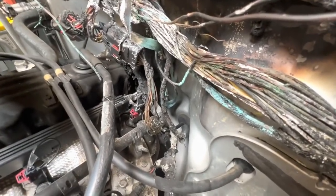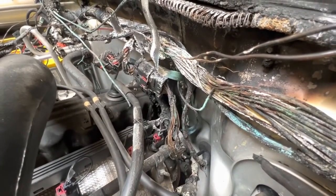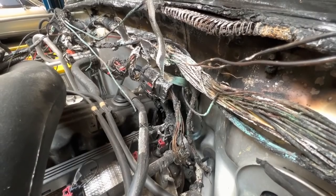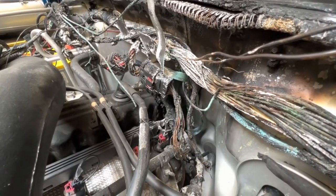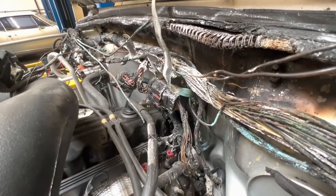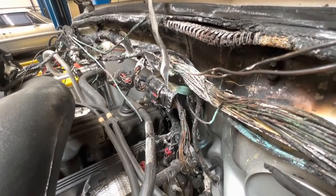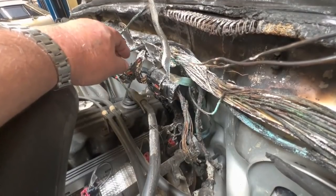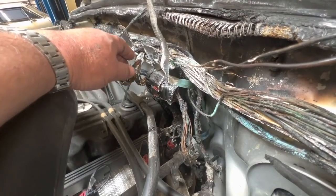But once again, it could have been something like rats ate through some wires. I mean, like I said, the car was in storage for some time. And then when those wires started to short out, it melted the shielding of the wiring harness, which then made the wires melt into each other. And once they melted into each other and you have a power source here, it's going to escalate from there.